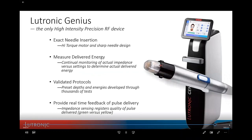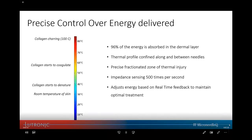So the needle insertion is very important, the high torque motor, sharp needle design, that continual monitoring of actual impedance versus settings. So you're not just putting a setting in, you're actually monitoring the temperature or the impedance the whole time. Protocols have been validated through real studies, not just handing the device off and have somebody use it and see what happens. So those are very important types of things to look at.